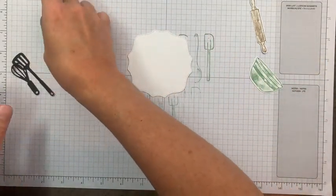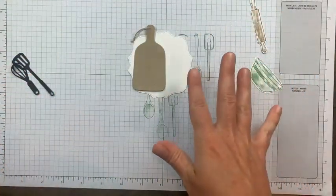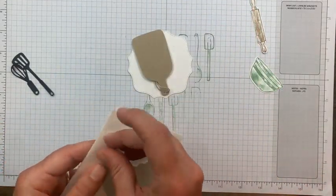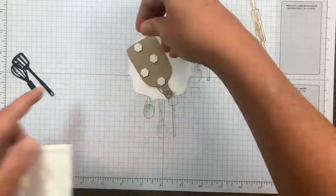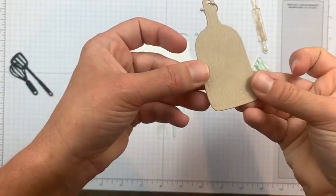Okay, now we just start to assemble. I think I started, I don't really remember how I did this, honestly. Well, we're going to figure this out as I go. Let's start with adhering down my favorite thing of the whole thing, the cutting board. I just love the texture in it.